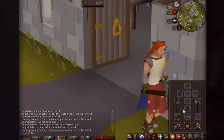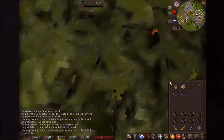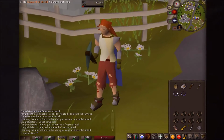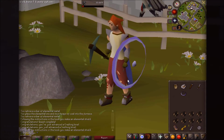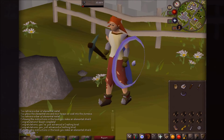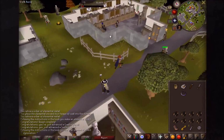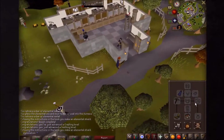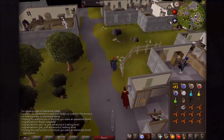Ready? Stop walking. Oh, I gotta check out the shield. Ready? Look at that. I feel like replacing what I was gonna do for the title, for the icon. Yes. Elemental shield, get. Okay, so enough of this reading. Reading doesn't get you anything except fancy shields.